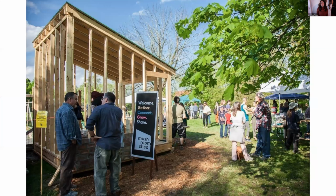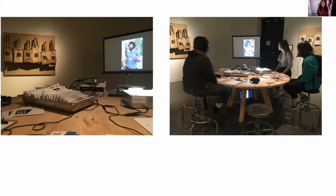Because this was my thesis project, we basically had to show this as a thesis. And we thought, what better way to show community than to have a mushroom festival? So we had a mushroom festival, and we live streamed it into the museum. People could listen to the demonstrations that were happening and learn how to cultivate mushrooms. It was almost like a how-to video. And there were many interviews that people could listen in on.